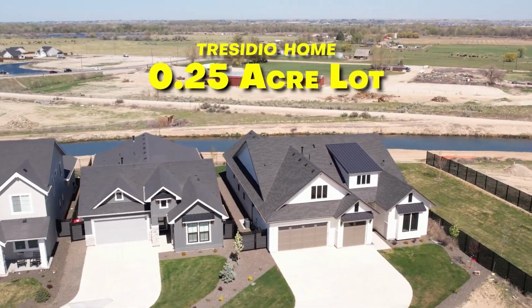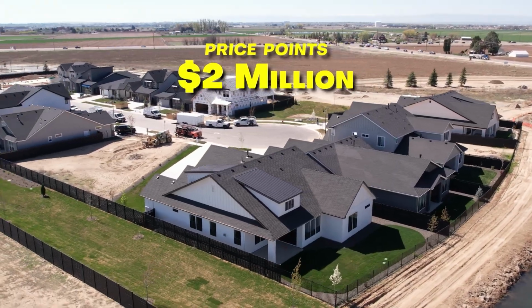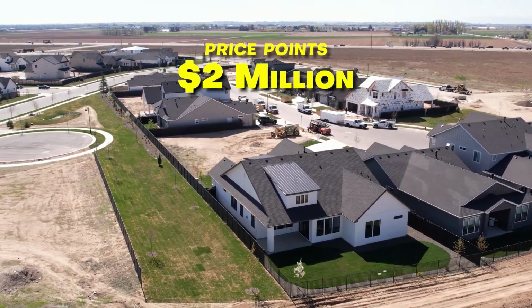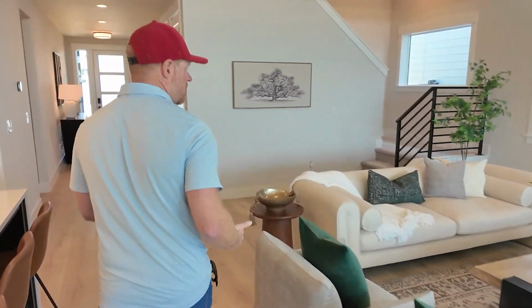There are other builders in this community that do have larger lots. The Tresidio home we're going to be looking at next is on a 1/4 acre lot. And there are other builders with larger lots. There are going to be rim view lots because this actually sits on a little bit of a bluff looking towards Star. And there are a couple other builders in here that are going to have larger homes. And the price points in here are going to range up to $2 million. We'll talk a little bit about the price point on this home in just a minute here. Let's go ahead and head upstairs.